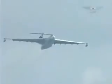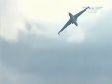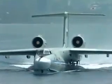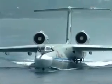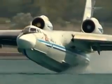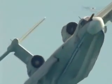The A-40 dimensions allowed it to be used in the oceans at waves of up to 2 meters. The power plant was rather unusual. It consisted of 2 visible cruising engines of 12 tons thrust each and 2 hidden booster engines of 3 tons thrust each, working only at takeoff. Long-term patrolling was provided by an in-flight refueling system.